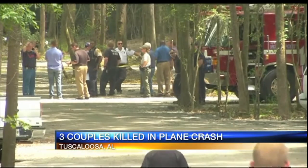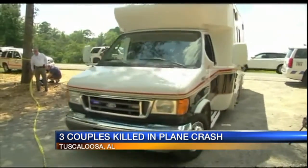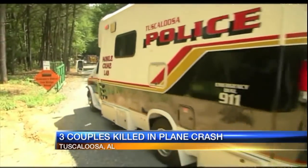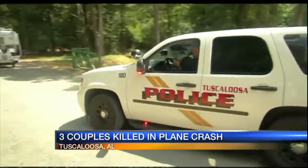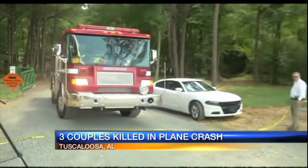A plane crash in Tuscaloosa, Alabama claims the lives of 3 married couples. According to the FAA, the twin-engine Piper left Kissimmee, Florida yesterday and crashed while trying to land in Alabama. Police say the plane had engine problems. The victims were prominent dentists from Oxford, Mississippi, flying with their wives. They were on their way back from a dental convention. The city of Tuscaloosa lowered its flags today to pay their respects.